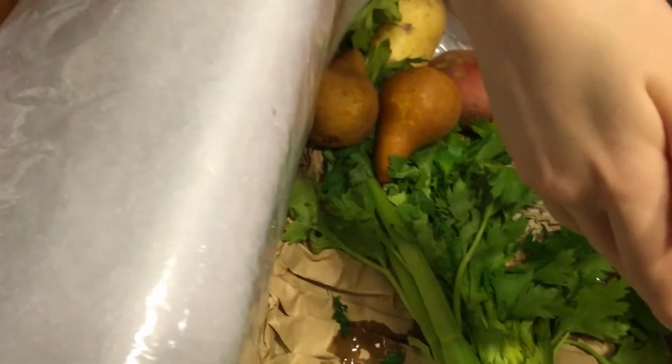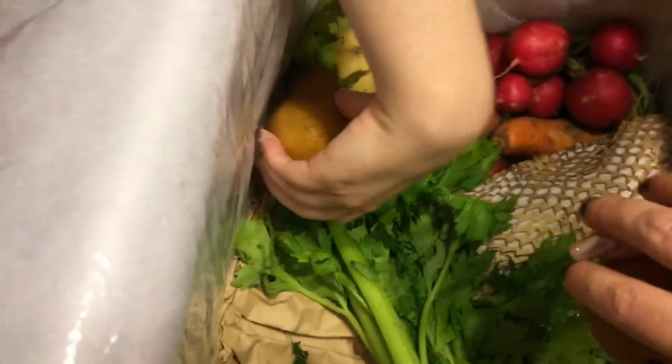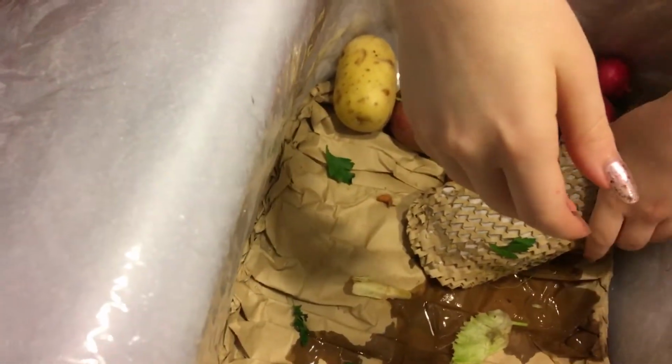Okay, it's another kind of pear. I think they used it for wrapping this time. Yeah, every week they have some different sort of, it's like whatever they just so happen to have, I swear. Okay, some celery. This one seems in better condition than the other three.